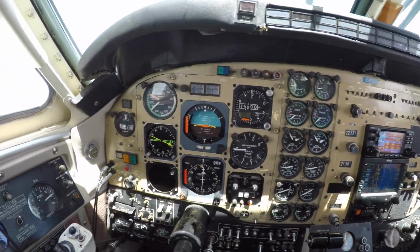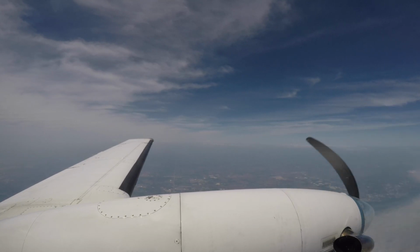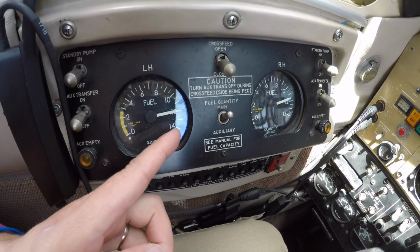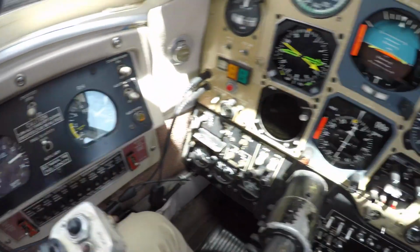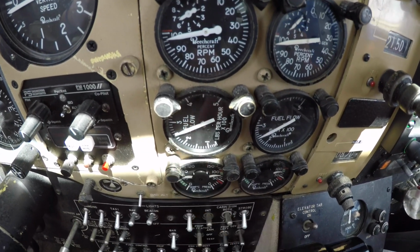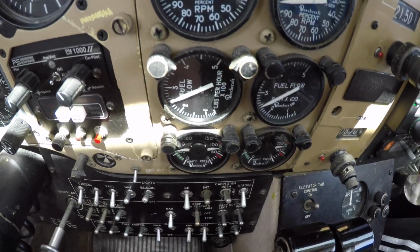Now that we're just here at cruise, I'll show you a couple of the features of the King Air E90. Right here is where we look at our fuel. So right now, we've got 1,200 pounds over here and another 1,200 pounds here. And currently, if you look right over here, we've got a fuel flow of just about 250 on the left and 250 here on the right.